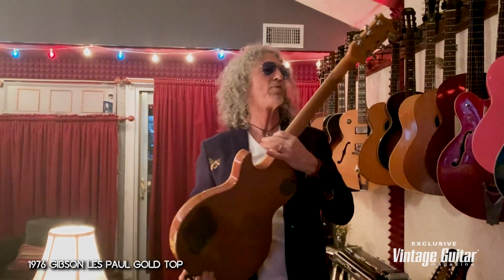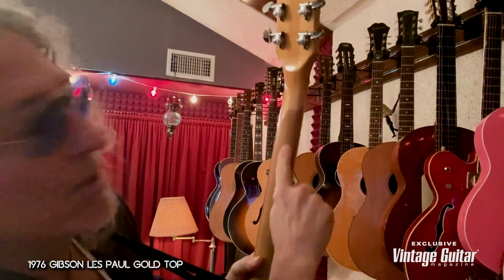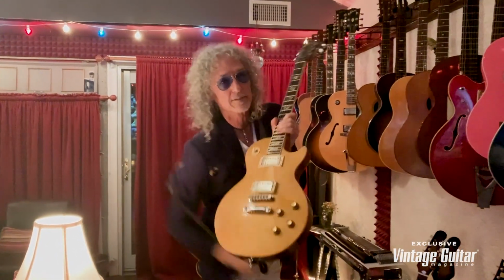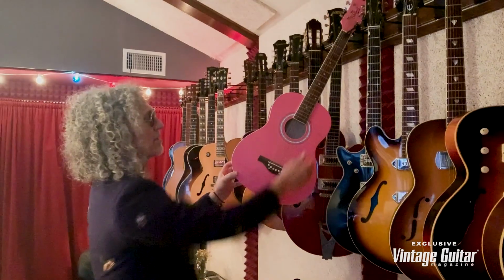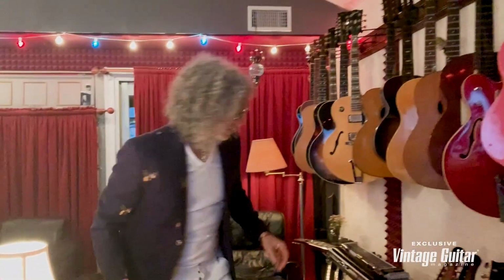And I played the hell out of this guitar. You see all that right there, all that wear and tear? That's me, baby. That's all me. But I really have played this a lot, and I love it. It totally is me. We can get into this next time, the pink guitar. But, oh gosh, where am I going next?